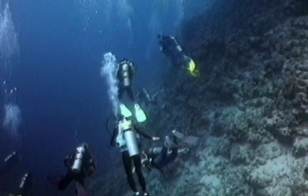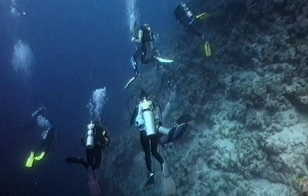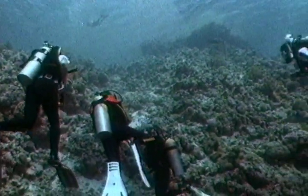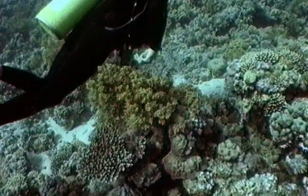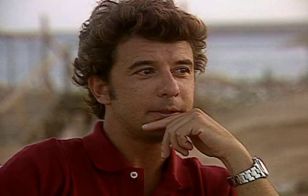The growth in dive tourism is putting stress on the reef. These divers in the Red Sea are typical of dive tourists. Their careless diving and snorkeling damages the living skin of the reef.